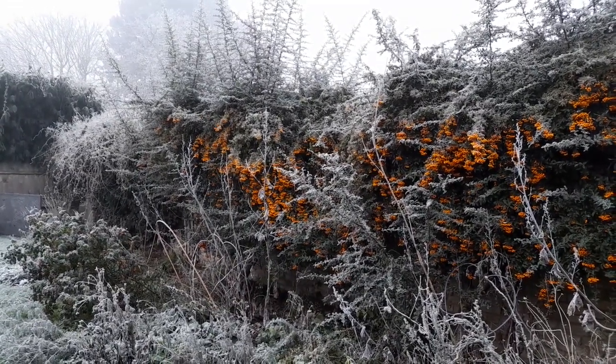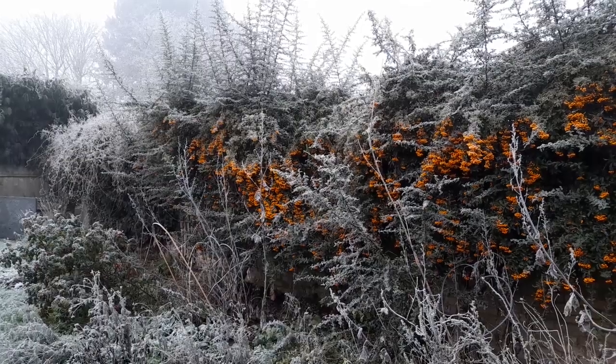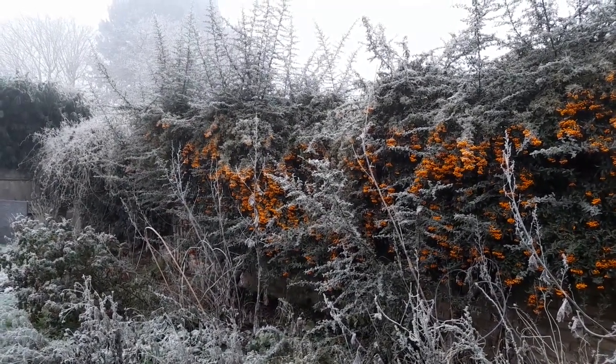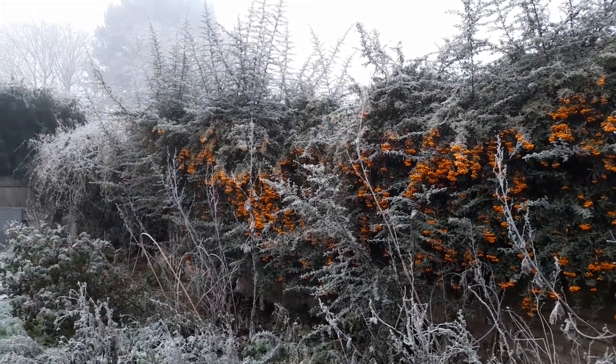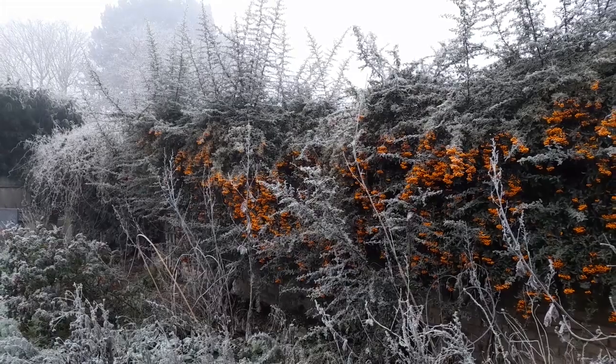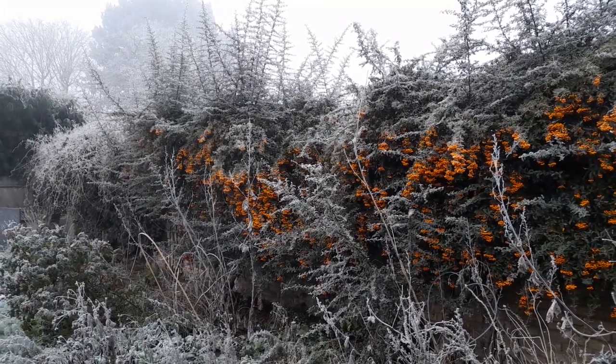Unfortunately, he's hiding amongst this pyracanthus, which is beautiful orange. That's the only colour left in my garden now. That'll hopefully keep the birds fed during this winter.